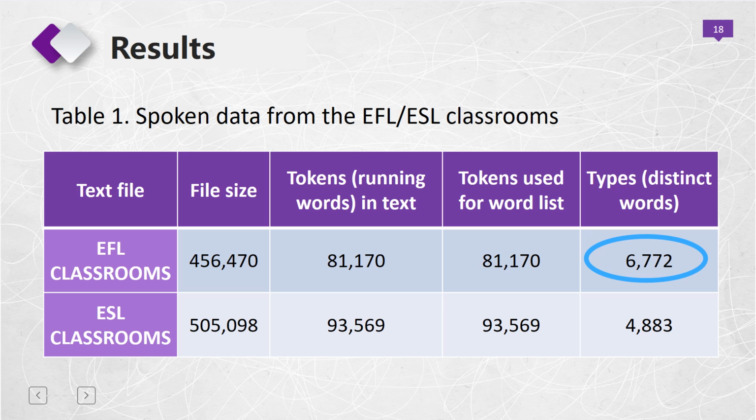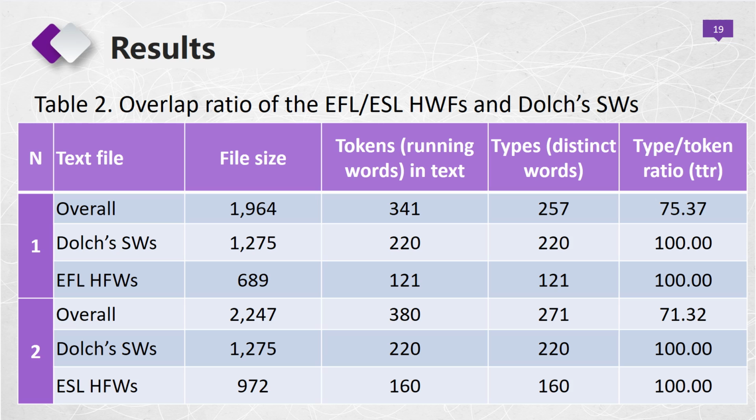6,772 words in EFL classrooms, and I also collected 4,883 words in ESL classrooms. And following up, the results and examination of the high frequency words in the EFL and ESL groups with the Dolch sight words show an overlap rate of 75%, and ESL high frequency words and sight words showed an overlap rate of 71% here.